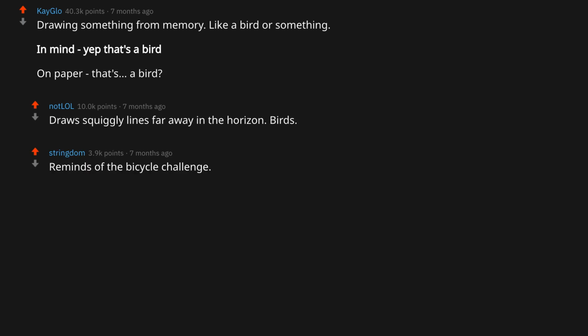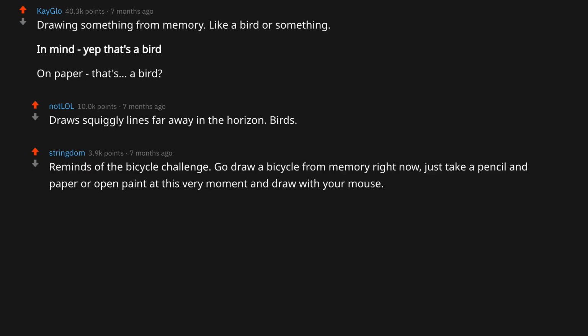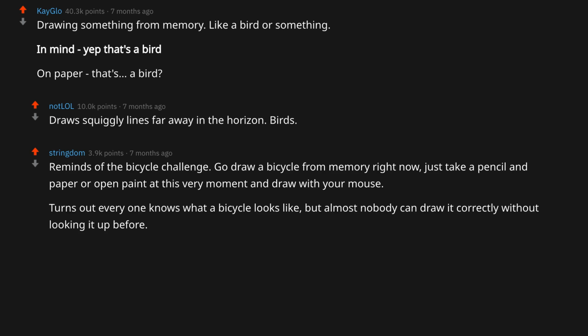Birds. Reminds me of the bicycle challenge. Go draw a bicycle from memory right now. Just take a pencil and paper or open Paint at this very moment and draw with your mouse. Turns out everyone knows what a bicycle looks like, but almost nobody can draw it correctly without looking it up before.